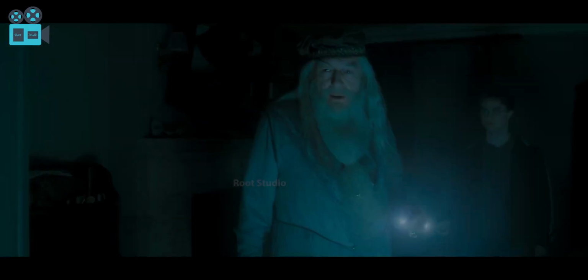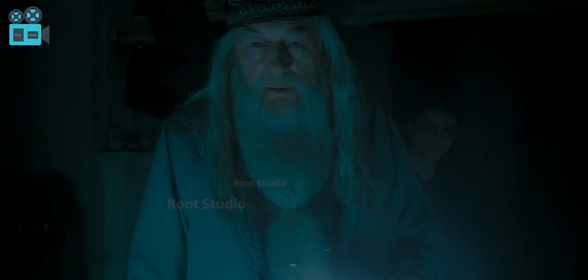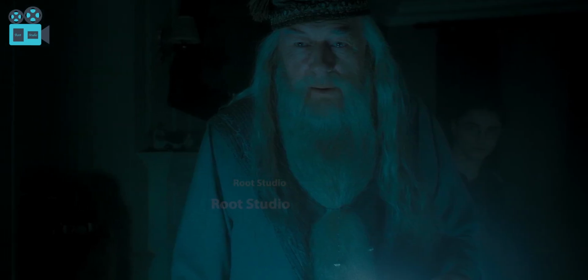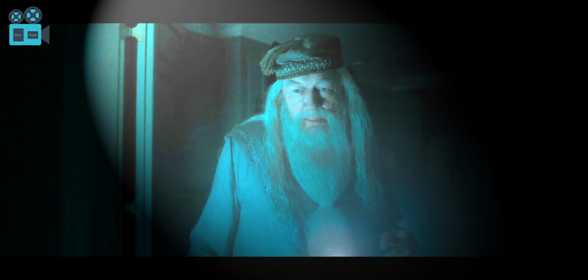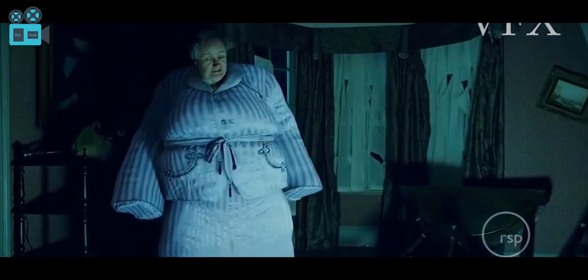In another memorable moment, Dumbledore takes Harry to meet Professor Horace Slughorn. When they arrive, the house looks destroyed and abandoned, but Dumbledore quickly realizes it's all an illusion, and suddenly a chair in the room transforms into Slughorn himself. The effect was created using a clever mix of practical performance and CGI.